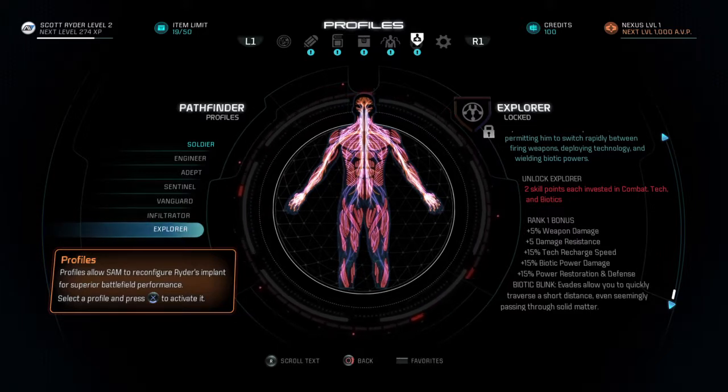Wow, that's good. 15% tech recharge speed, 15% biotic power damage. Oops, I bumped my mic. 15% power restoration and defense. Biotic blink evades allow you to quickly traverse a short distance, even seemingly passing through solid matter. You know what? I think the Explorer actually sounds pretty good, but it's locked.